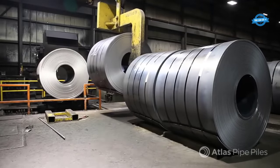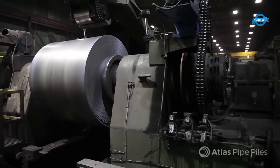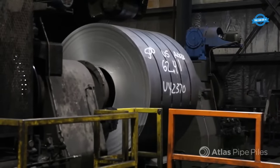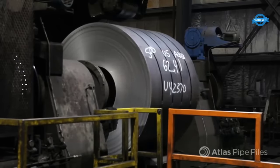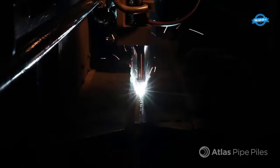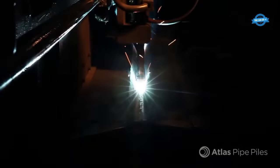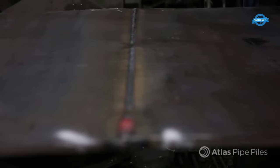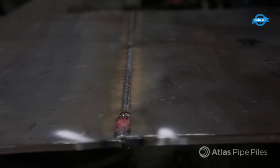Quality assurance from the start. The manufacturing process begins with hot-rolled coil steel. From the outset, quality assurance is a priority. Atlas technicians subject incoming steel coils to thorough tests to assess their tensile properties and yield strength. This ensures the flexibility and quality control essential for producing reliable pipe piles. The steel coils are then slit to the appropriate size based on the diameter of the pipe piles to be manufactured in a specific shift.